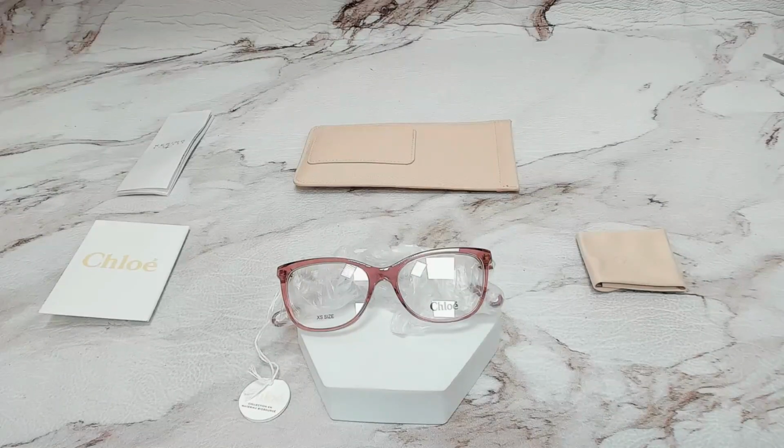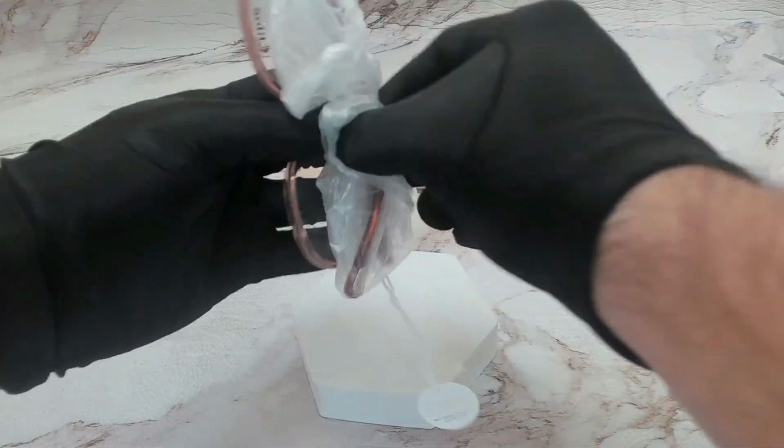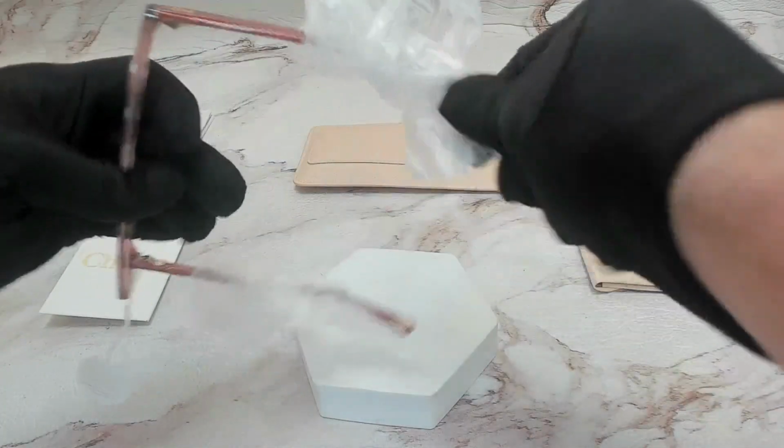Today, we'll be taking a look at these Chloe eyeglasses model CH0013O in color code 002. The color of the frame is transparent pink. On the glasses are protective bags to make sure that the frame doesn't get scratched or damaged.